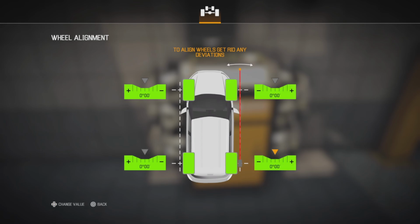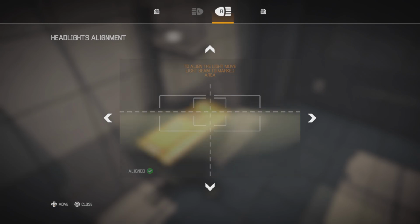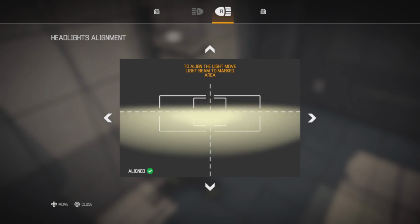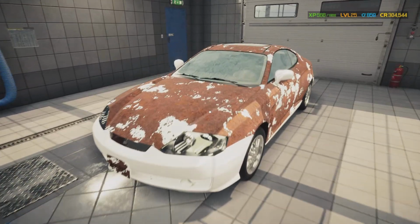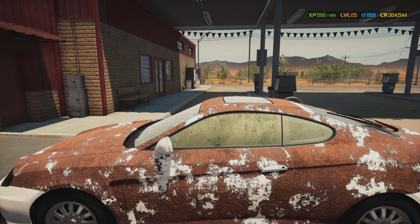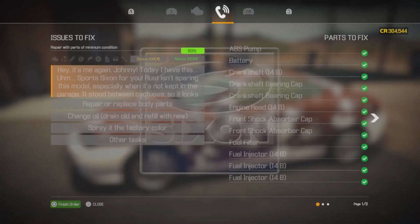Do the rear, right rear. Perfecto. Do the headlight. Down. Over to the right. Good enough. Let's go to the right one. Down. Should be lined up perfectly. Perfecto. Alright. Let's move you to garage entrance A. And let's get the customer now to come.